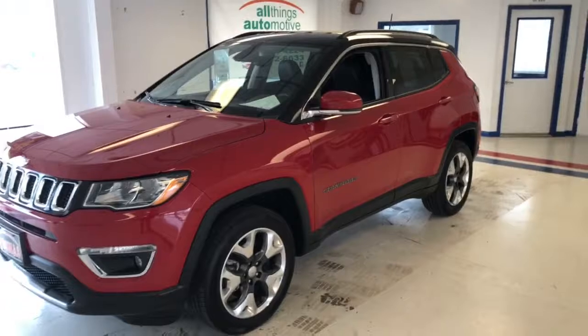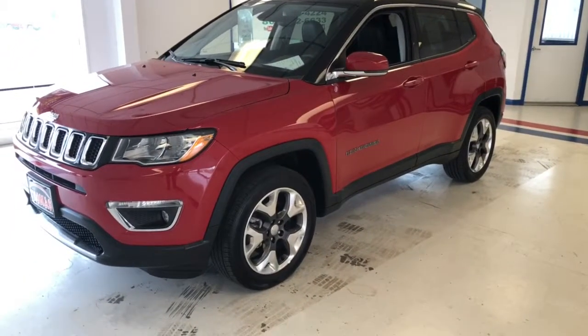Still has a remainder of Chrysler's comprehensive warranty, so you can buy this vehicle with confidence.